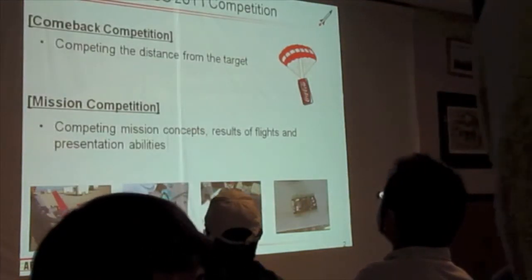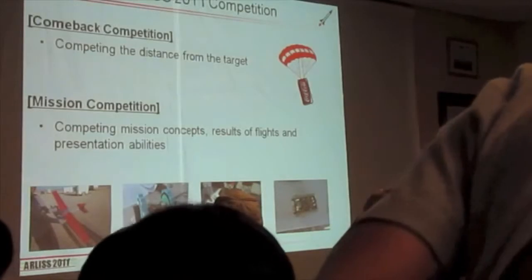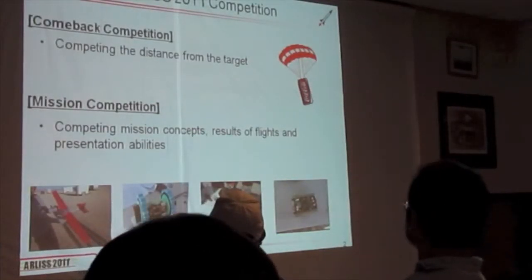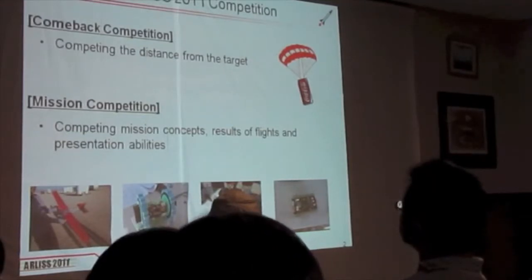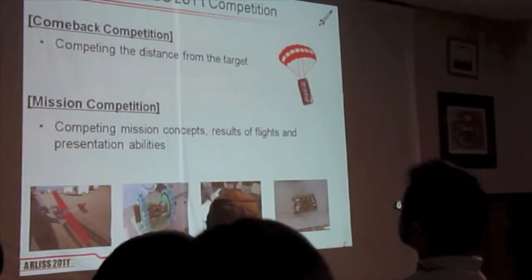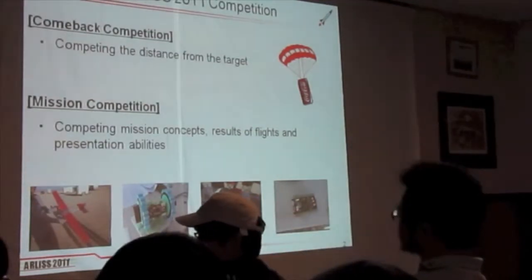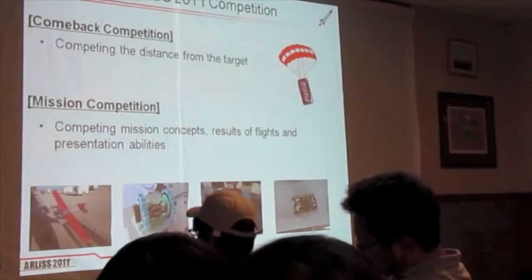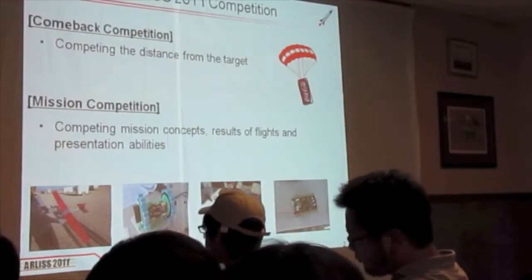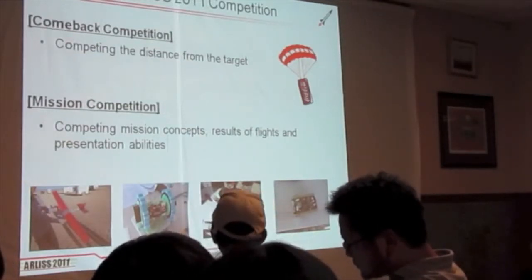So first, let me introduce the ARLISS 2011 competition. This year, we've held two competitions. The first one is the combat competition, in which teams compete on distance from the target. The other one is the mission competition, in which participants compete on mission concepts, flight results, and presentation abilities.